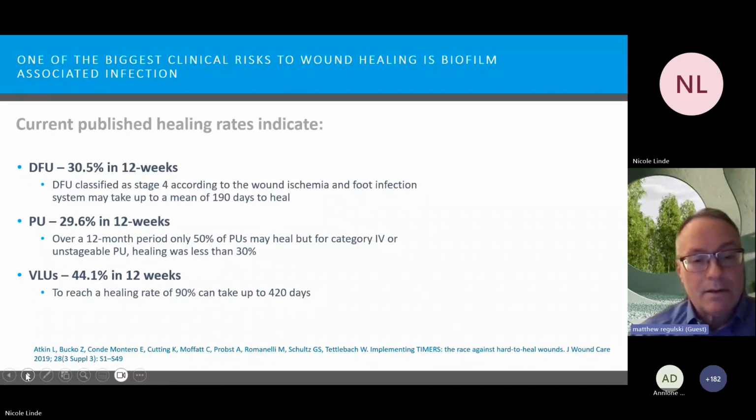When you look at venous leg ulcer, which is probably the most common lower extremity ulceration, 3% of the world's population has a venous leg ulcer. Over the age of 65, that goes up to 6% of people. 93% are open longer than a year. 7% are open longer than 5 years.